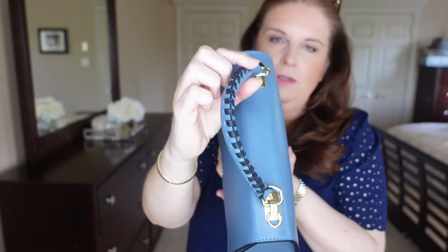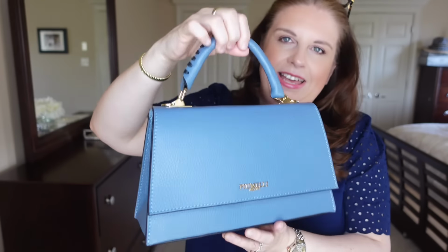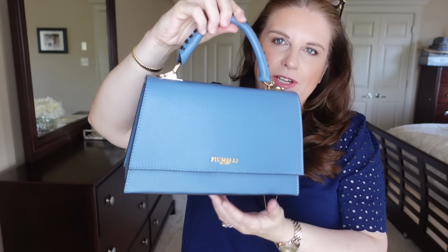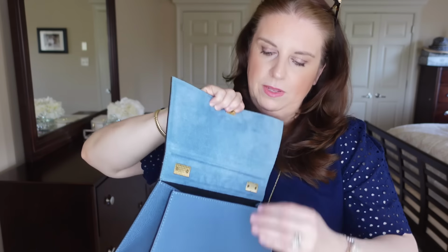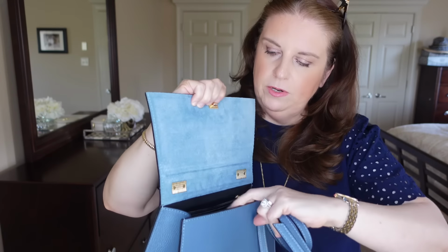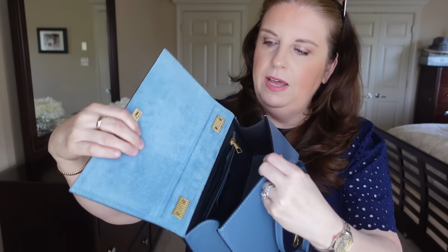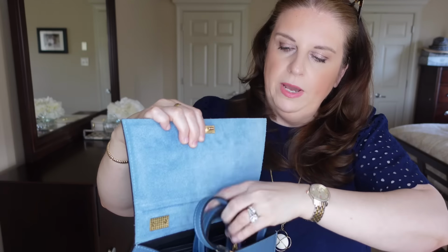There's a two-tone stitching, I guess, on the handle, and like I said, I love the shape of it. And then it does come with a long strap, so you can wear it crossbody or on a shoulder, and it's all lined leather. It's a nice navy smooth leather, and on the flap is suede.